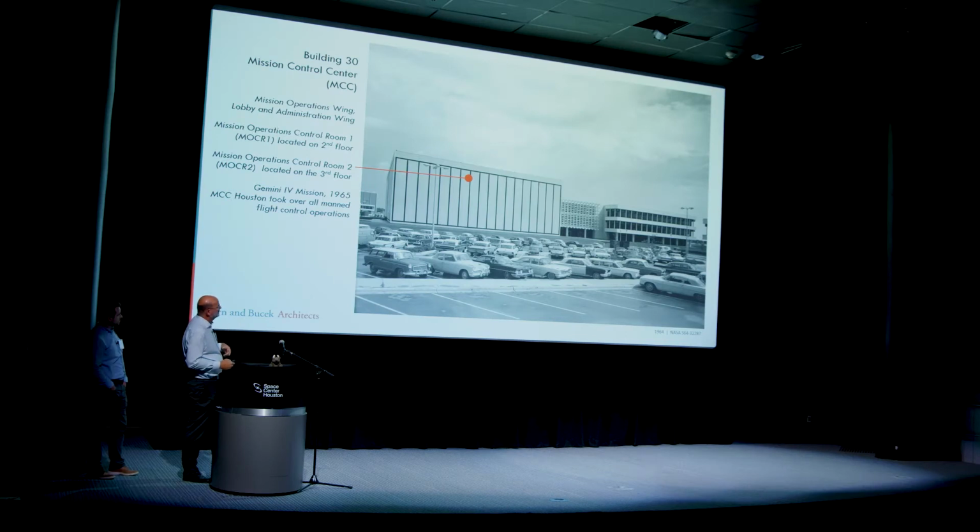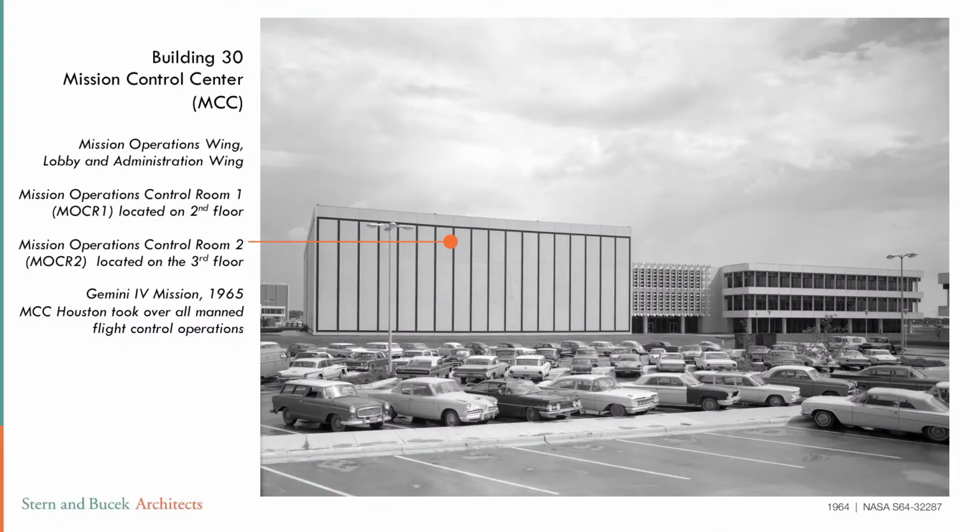That building is comprised of three components. There's an administration wing on the far right. There's a lobby, and then where the control rooms are located is this large windowless building.